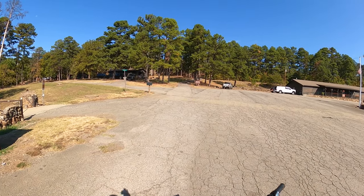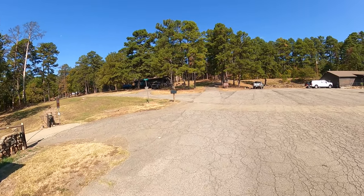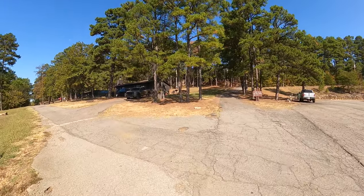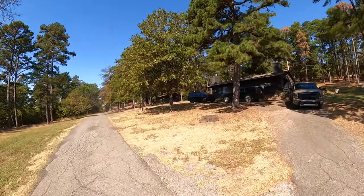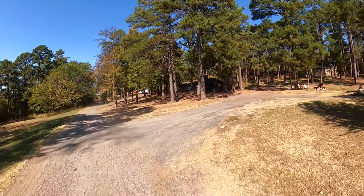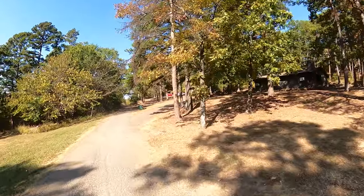A lot of traffic on this road today. A lot of that traffic is livestock trailers, so there must be an auction somewhere nearby. We're in cabin 6 through 13. Looks like they all have air conditioning and fireplaces. They're duplexes.